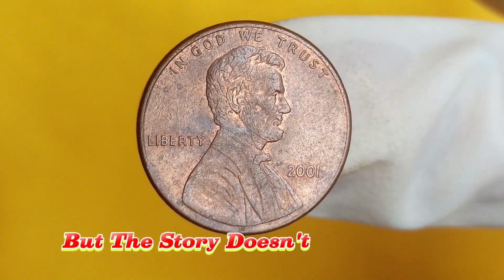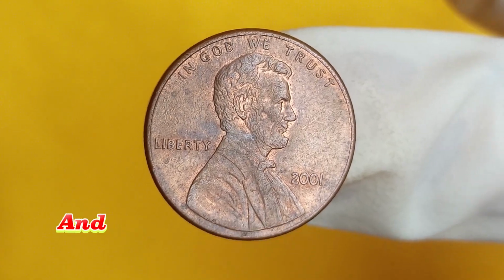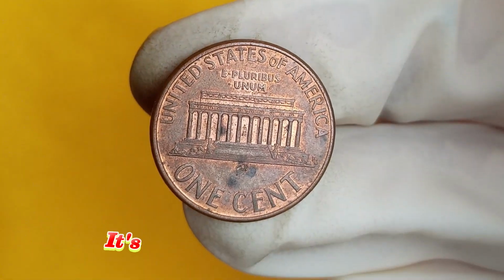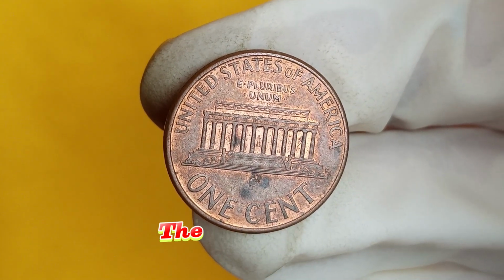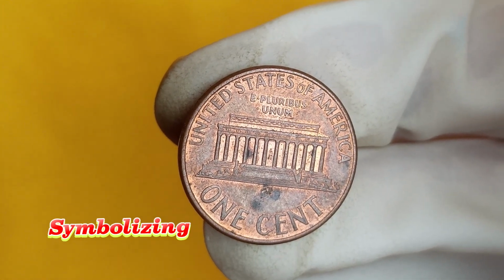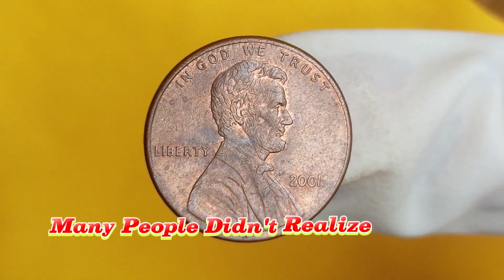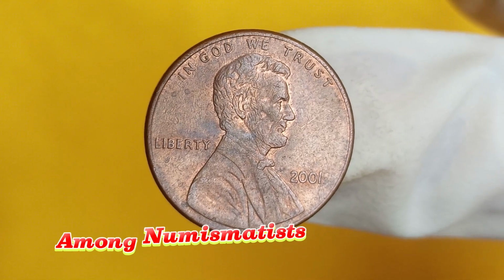But the story doesn't stop there. The Lincoln penny has always held a deep emotional and historical value in America. For many collectors, it's not just about money, it's about owning a piece of history. The 2001 penny came right at the turn of a new millennium, symbolizing the transition into a new age while still honoring the legacy of the past century. Many people didn't realize at the time that this ordinary-looking coin would soon become a legend among numismatists.